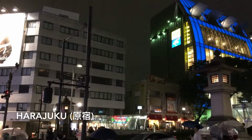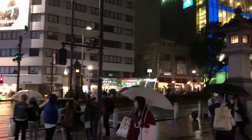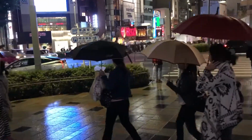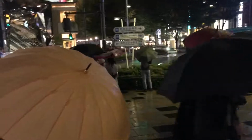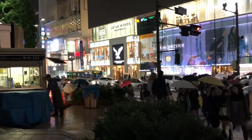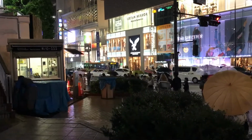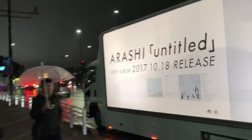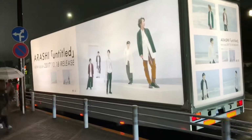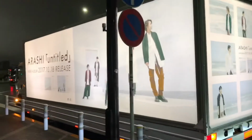Here in Harajuku, probably one of the most expensive intersections in the world. First of all, you have your Gold's Gym all the way up there. Birkenstock, Serendipity, American Eagle Outfitters, and a few specialty and probably expensive stores. Boom goes the truck.